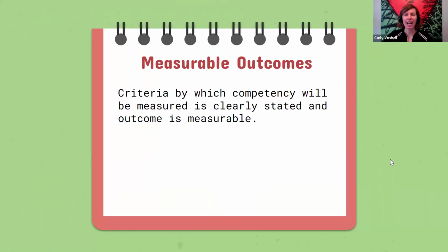And then the last criteria that I'll be looking at when evaluating SSLOs is called measurable outcomes. I'm thinking about SMART goals, you know, the M stands for measurable. How are we going to know that learning has happened, and what are we looking for? Is it a score on a test? Is it a pass/fail? How can we measure what learning has happened?